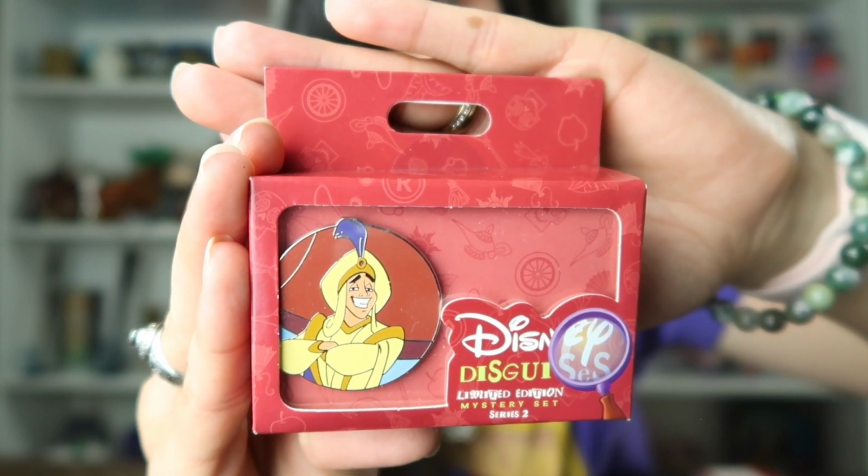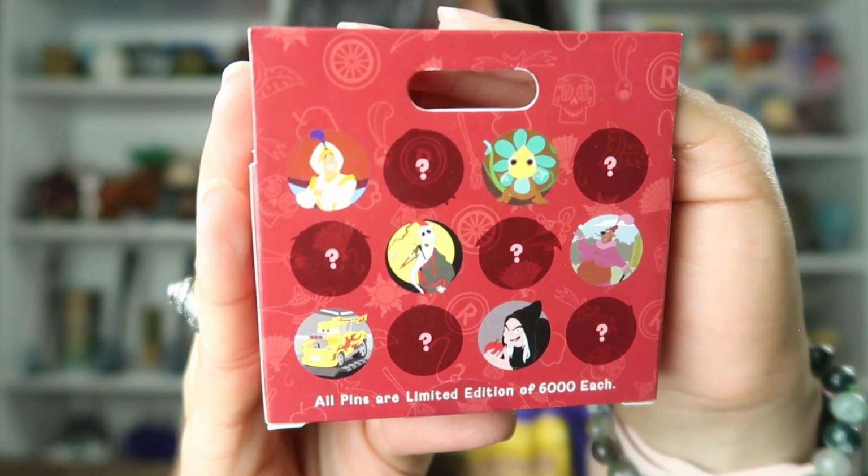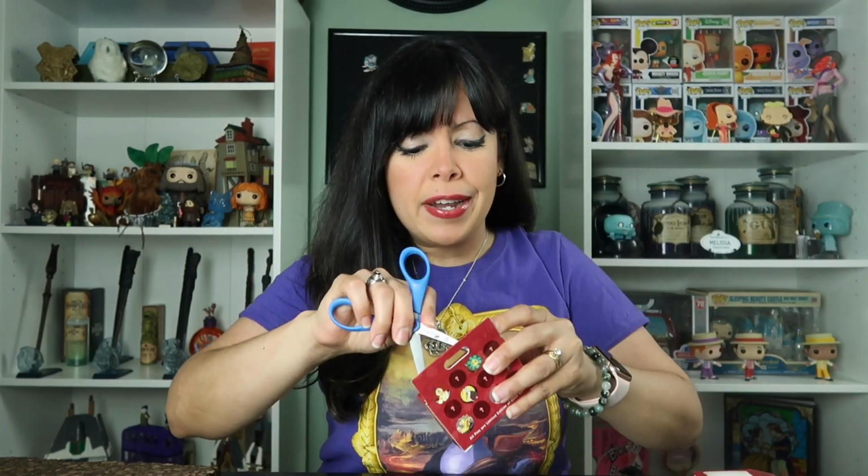Now something that I do find a little strange is that on the boxes, all pins are limited edition of 6,000. However, these 2 pins that we just pulled out said limited release. Let me show you a closer look at the box so that you can see what I'm talking about. As you can see at the bottom, it says that all the pins are limited edition of 6,000. So that definitely made me a little confused, but let's go ahead and open this one.